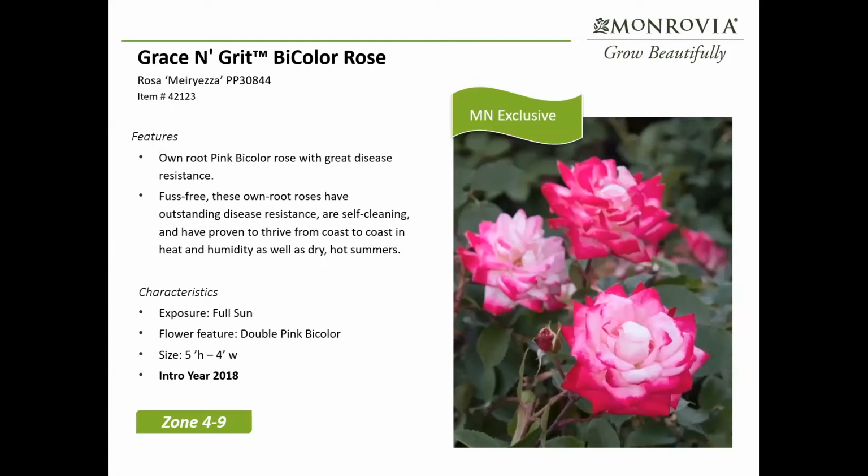So moving now to our roses. We trialed hundreds of roses, searching for vivid, bright colors, self-cleaning flowers, rebloom, cleanliness, great habits, just something that was really going to let gardeners be successful with their roses and really enjoy the colors that they can bring to the garden.